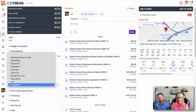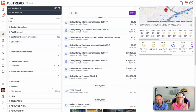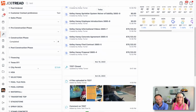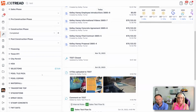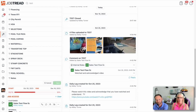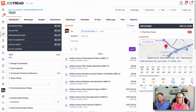Construction phase, again, this is to help me know where we're at for draw schedules. And then our post is just closing the file, tells me my financing, if we're approved for HOA, if we're approved for city, their selections are done. It just gives us a really good screenshot on the left side of where we're at, to really help us know on top of it if we're doing the scheduling. Yeah, that's great.